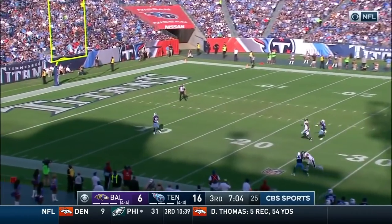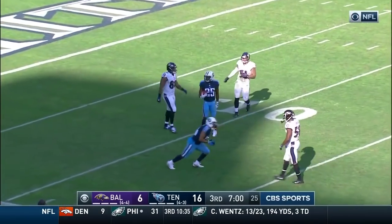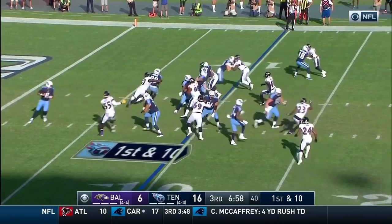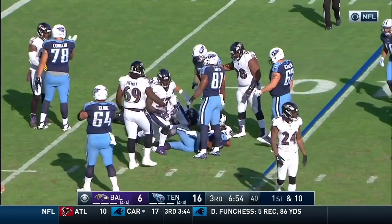Cook lets it fly, and Jackson waving that arm at the 9. 52-yard punt. The Ravens here early in the second half. Murray in the backfield, first down and 10. That was read beautifully that time. Nice stop by Mosley. C.J. Mosley out of Alabama, fourth-year player.